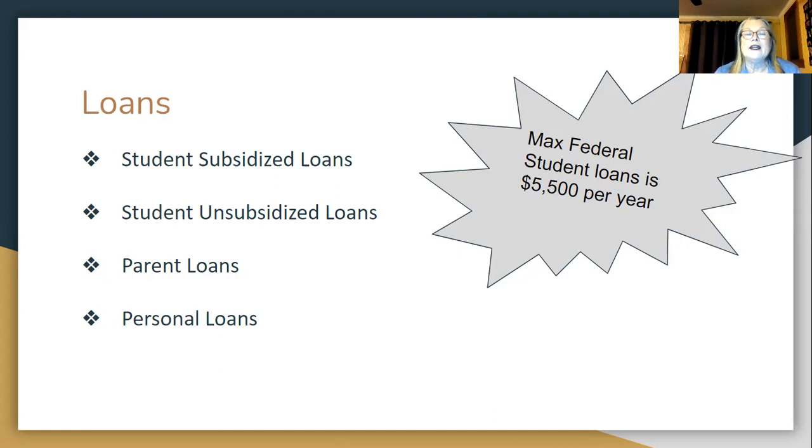Parent loans. And keep in mind, federal parent loans do not require your parents to pay them off. They're called parent loans, but technically they are your loans. Again, talk to your parents. And then there's personal loans. These are the ones where you go to the bank and they check your credit rating and find out if you qualify for the loans, and the loan payments are going to start immediately and the interest is going to be higher. So that's where you're at with loans.